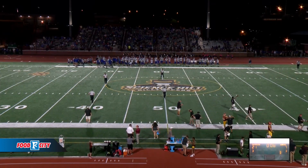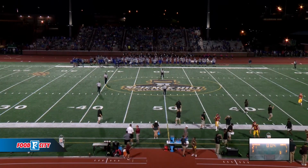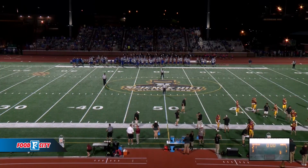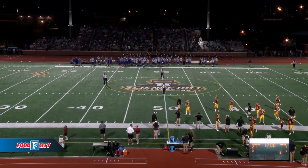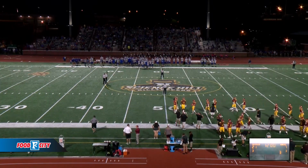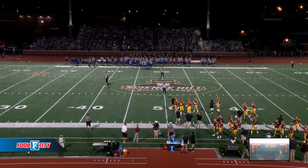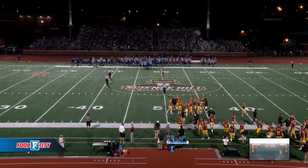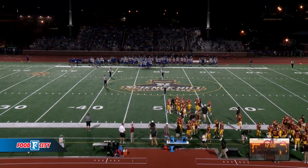Let's handicap the second half, shall we, Kenny? What does Science Hill have to do to maintain control of this football game? Well, what they have to do in the second half is stop the inside running of West Ridge. West Ridge, behind Frazier, who's done a fantastic job of hiding the football, is moving this. And it's not big chunks, it's little chunks.